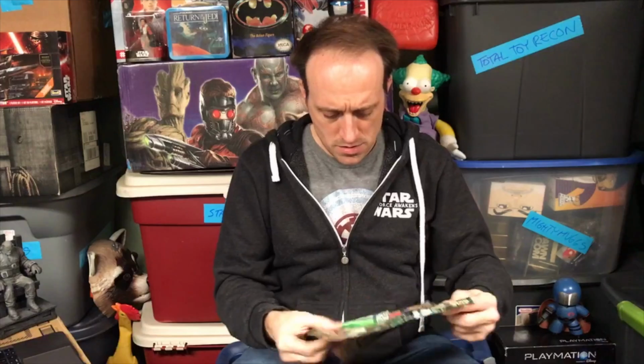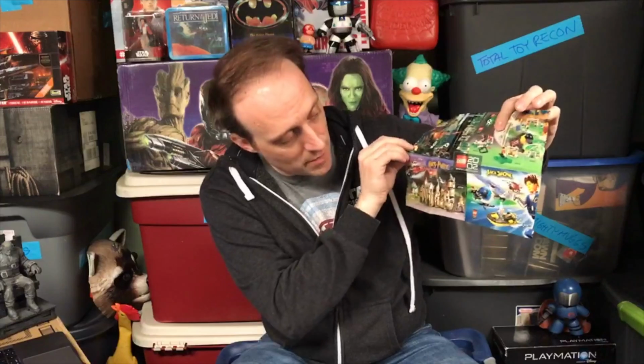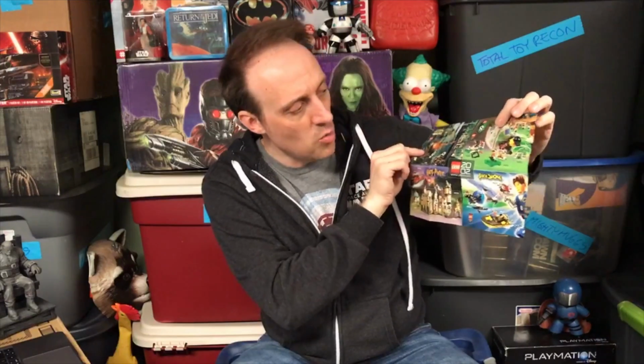And then a Lego catalog, everything you can buy at Lego at the time. This is 1999. Dinosaurs, Alpha Team, the studio set, Life on Mars. This is probably worth something to Harry Potter. No, I'm reading the back. Yeah, Harry Potter, Jack Stone, Star Wars, soccer. So probably worth something to somebody in the Lego collecting universe.